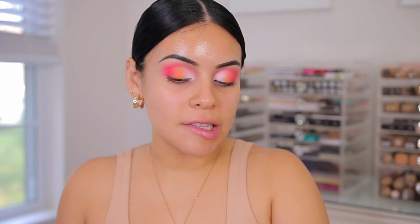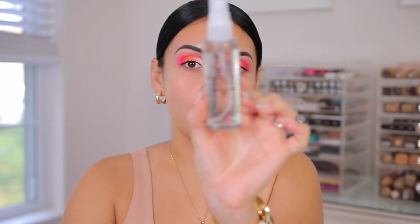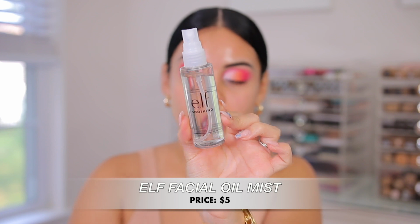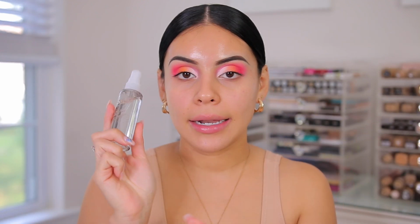So while the lash glue dries, let's prep the skin. I'm gonna do a little primer water. I actually tried these yesterday, the e.l.f. Soothing Facial Oil Mist. So it looks like this. This actually was really refreshing, smells really nice. It's super lightweight on the skin and very hydrating.